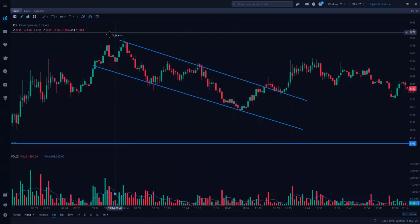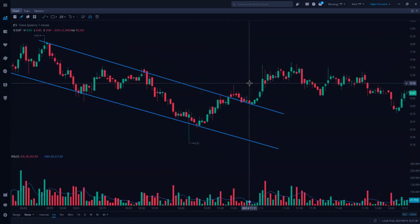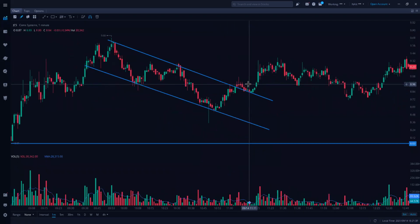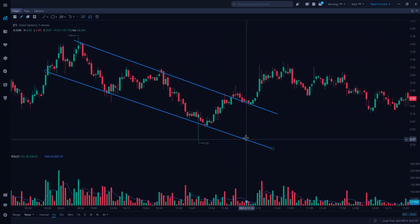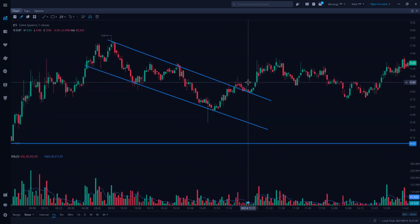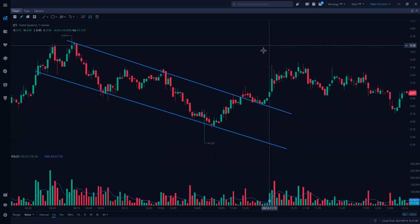So there's two ways to play off this channel right here, this downtrend channel. You could either buy the support, so every time it comes down to it, you buy the dip, or you buy when it breaks the resistance. In this case, it didn't come down to the support. It didn't get rejected. It actually broke the resistance. You buy when it retests, around this area, and then you wait for the bounce.